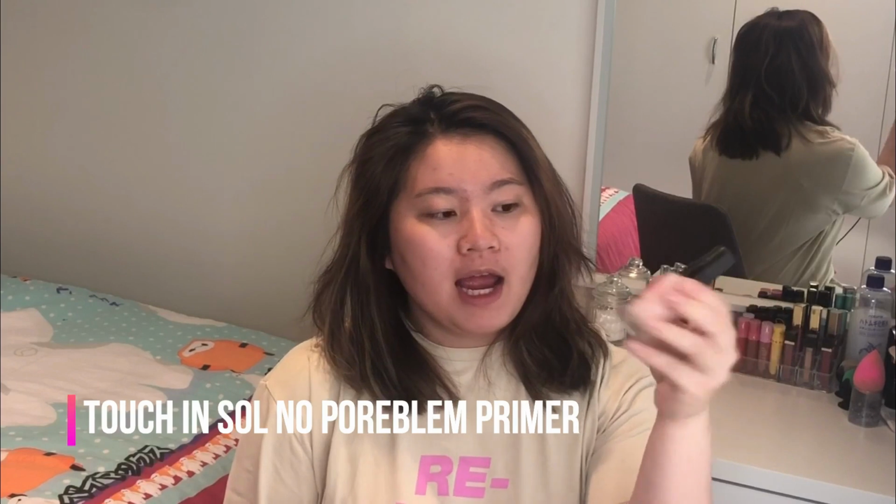After the skincare, we're just gonna be working on our base. So first of all is to prime our face. What I'm gonna be using is the Touch in Soul No Poreblem Primer. I've tried this before the holidays and it really did work for me, so I'm like around halfway down. It is a silicone based primer, more of a blurring primer than a pore filling primer in my opinion. I just took a dollop size and I'm just gonna place it on my face, concentrating it at the center.